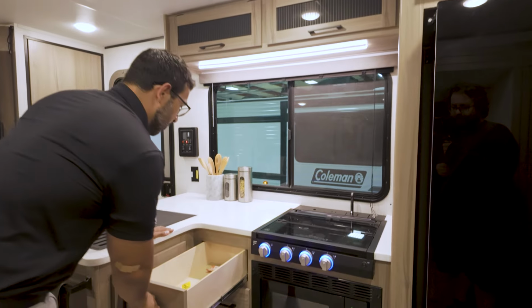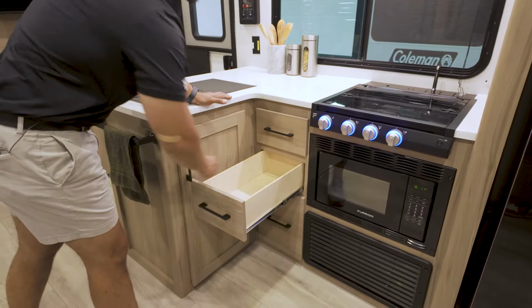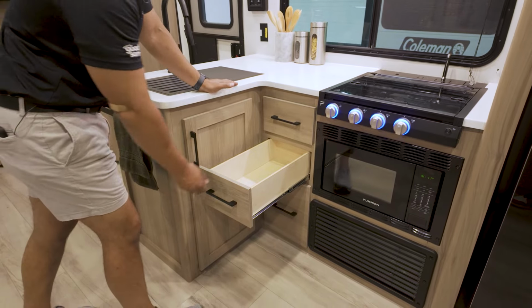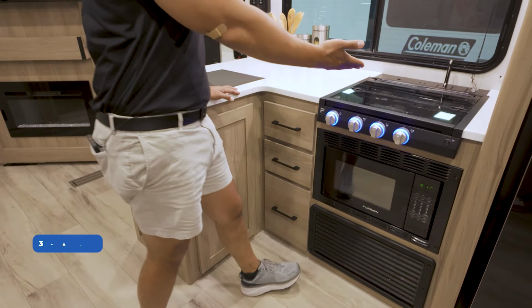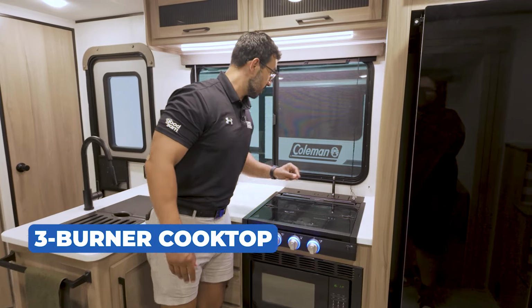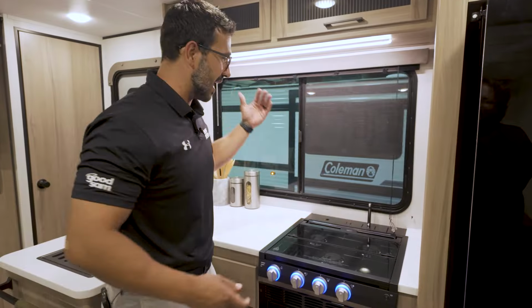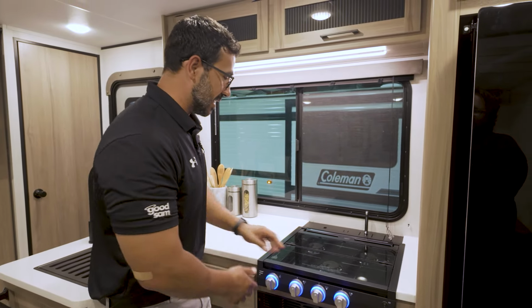Also, you have 3 full extension ball bearing drawers with actual wood bottom, not a panel. Love to see that. 3 burner recessed cooktop in the back. A knife rack. Could be dangerous. Watch out, Aaron. No, just kidding. But I love the fact that there's a knife rack in there. Again, just really utilizing that space.